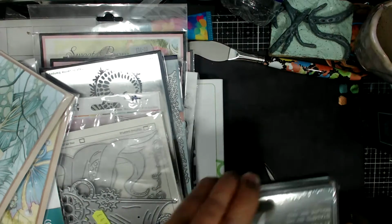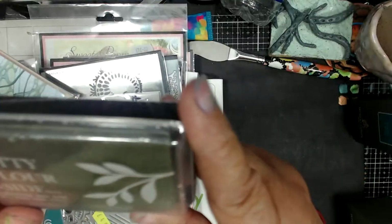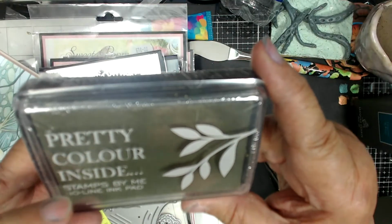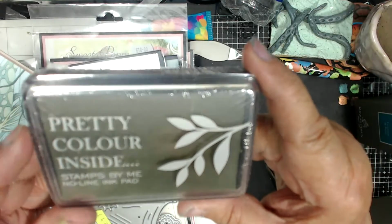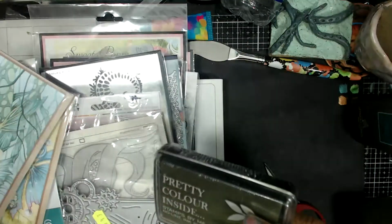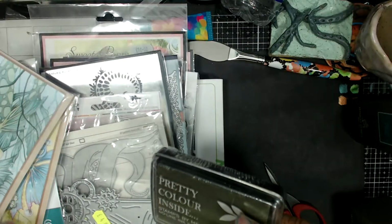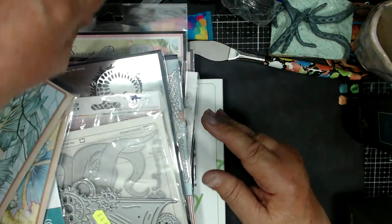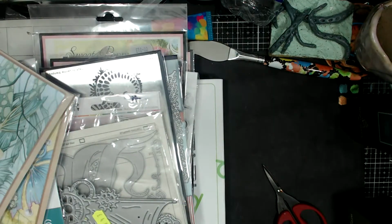Oh, here's the ink. So I'll stamp it out so you can see how light it is. But I don't know if we have this here. It's called Pretty Color Inside, and it's by Stamps by Me. So when you stamp it, it's so light that you can go right over it, and it looks like you painted the thing yourself. Oh, it was amazing. I think I took a picture of it. So if I did, I'll show it to you.